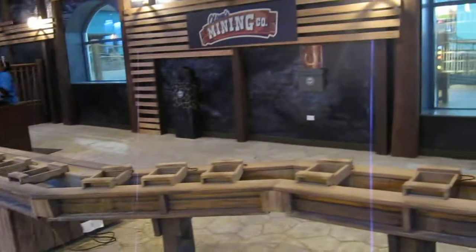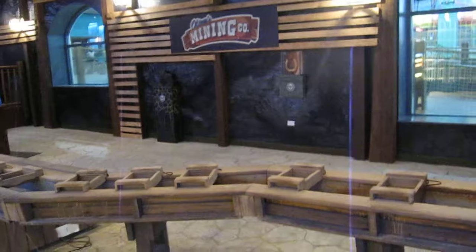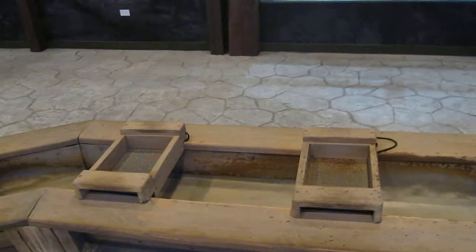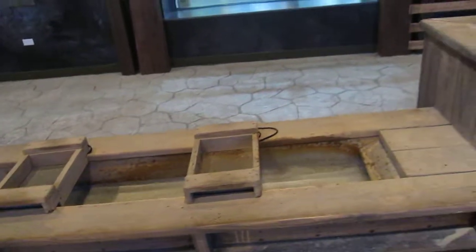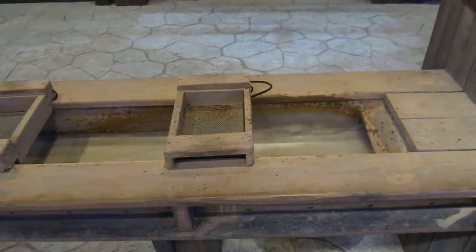So you pay so much, they give you this basket, and then you put it in the water here, and any kind of stones or anything like that that they like, they get to keep. So what you're looking at here is the baskets they use. Or if they're not interested in that one particular thing, they bring it back for someone else.